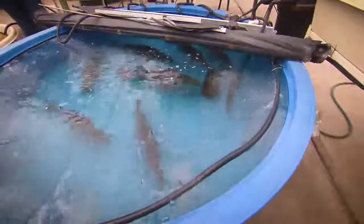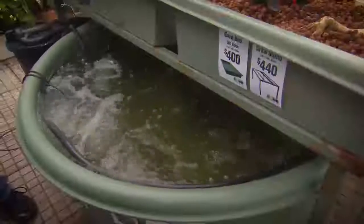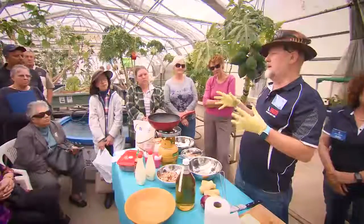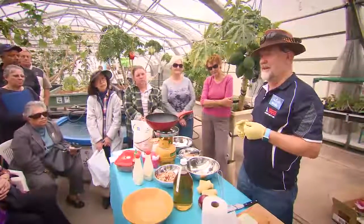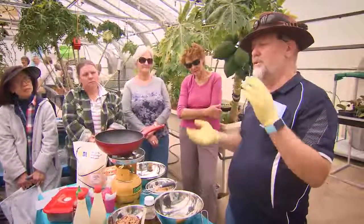So fish put out a lot of ammonia. They excrete a lot of ammonia. If you didn't control the water, the fish would die because of ammonia poisoning. So the plants are actually performing a really important role.